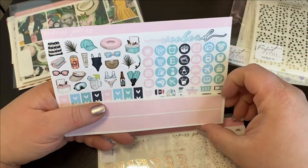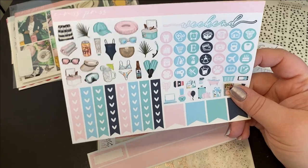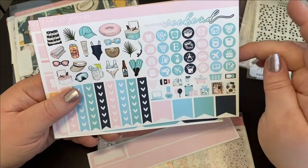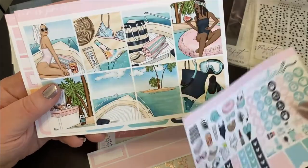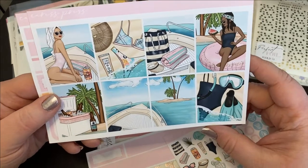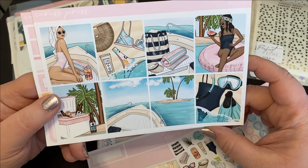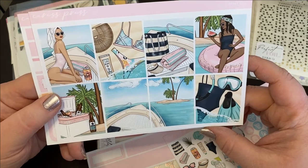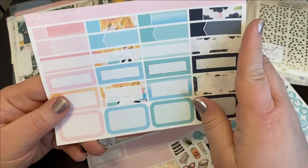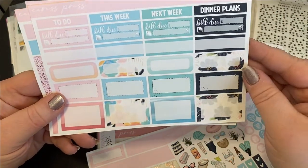I think I own this artwork from Danny Faith Designs, but that's okay. I love the navy and the really pale pink. Okay, here, oh, this looks totally different than the other kit I have, so it's cool. Love the girls, really fun. I love the boat. Yeah, the colors are fantastic in this kit.